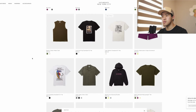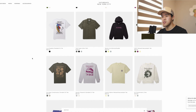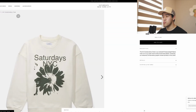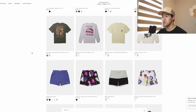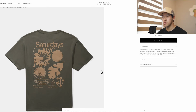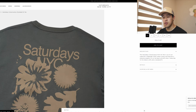I like the color scheme they're going for, which is a neutral, earth tone vibe. Oh, I actually really like this crew neck. I really like the colors they have here. A little bit on the pricier side, $118, but still a really cool piece. I also really like this graphic. I'm pretty sure this is the back of the shirt though. Yeah, that's the back of the shirt. I love that nature look they're going for.